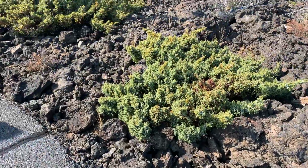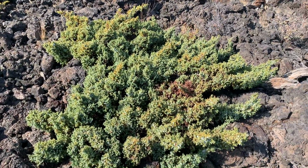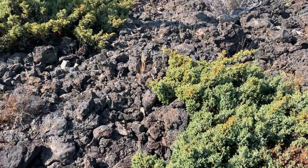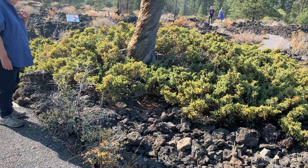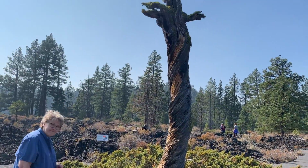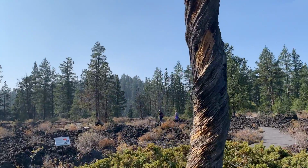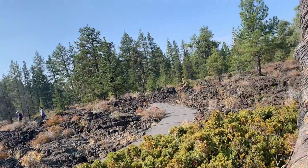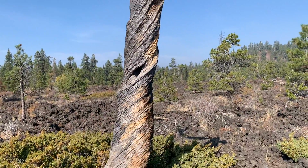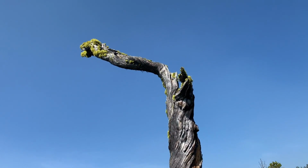So right here along the path is another type of juniper, the juniper that grows low, not the tree variety, but the bush variety. Yes, yeah, and then here's an old beautiful snag, lichen covered. We're looking to the sun. Let's get over, look at it from this angle. Then you can actually see the twisted striations of the bark against the blue sky and the lichen.